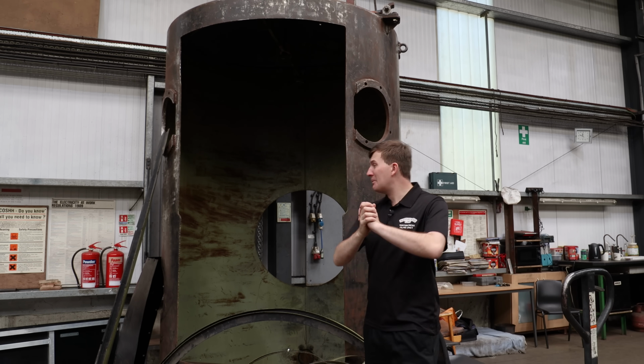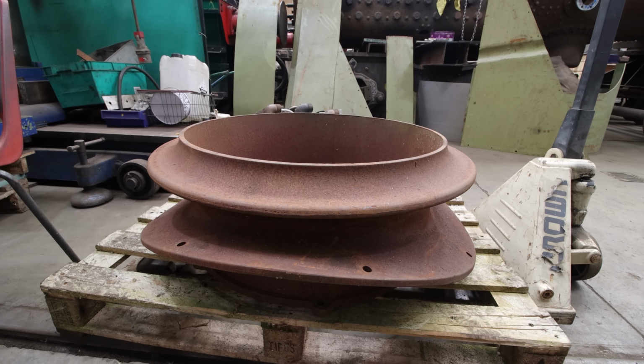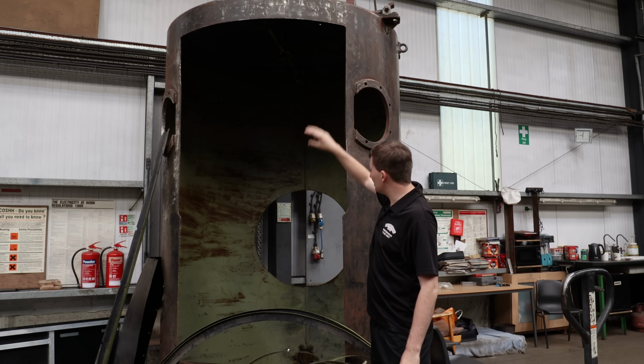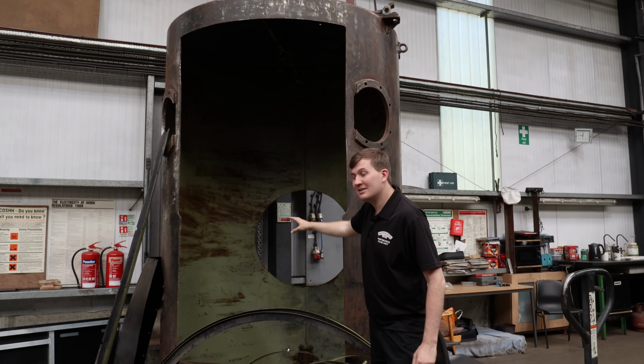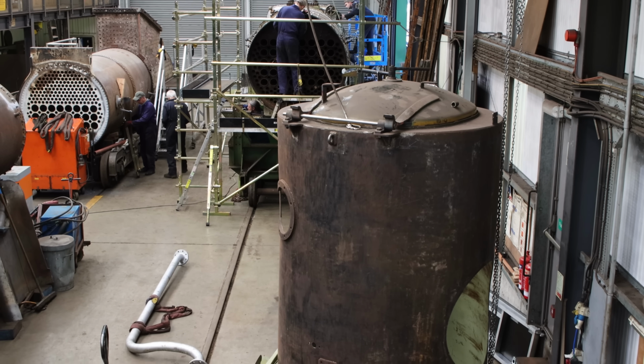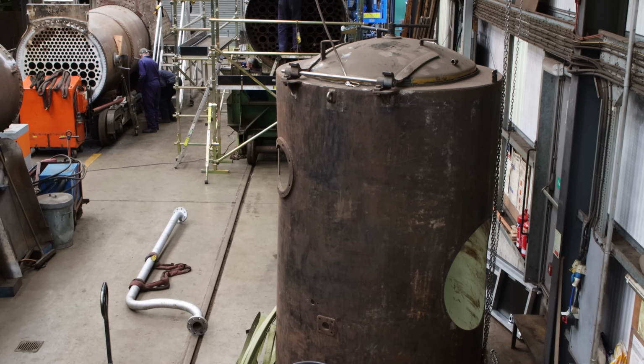At the front, they have test fitted the smoke box to the front of the boiler, and that all went swimmingly. They've also test fitted the chimney to the top of the smoke box. So we're looking at the bottom at the moment. There's the door, which is at the front, chimney goes in the hole at the back, and yeah, another couple of little stages to getting this engine back up and running.